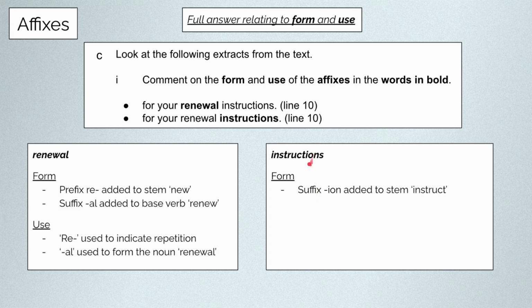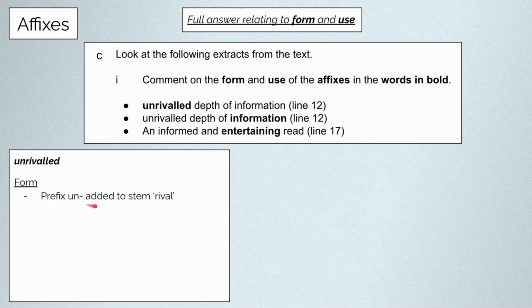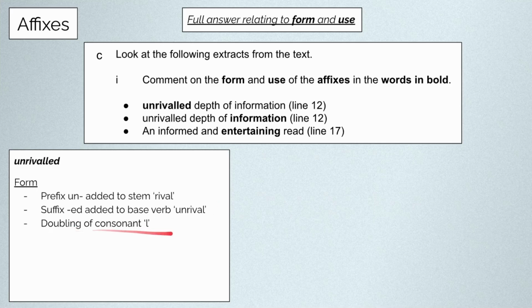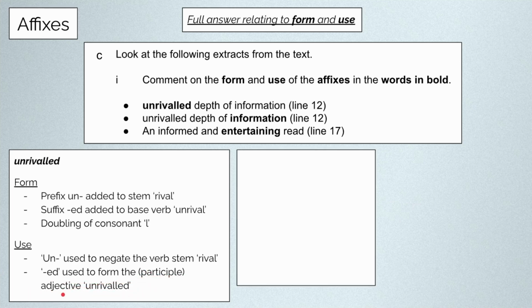Instructions, suffix ion added to the stem instruct. This gives you the base noun instruction, to which the suffix s is added. Ion used to form the noun instruction, and s used to pluralize that noun. Unrivaled. We have the prefix un added to the stem rival. The suffix ed added to the base verb unrival. Doubling of consonant l, as there is only one l in unrival. Un is another negative prefix, and ed is used to form the adjective unrivaled, aka a participle adjective.